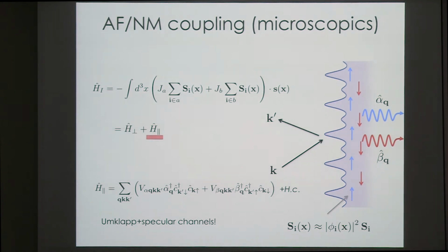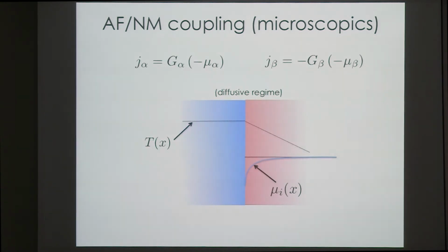And also I should note, this is all for a clean interface. If you introduce disorder, that's another kind of channel that you open up in order to couple electrons on either side. OK, so what do you do with this calculation?